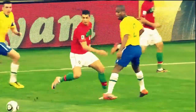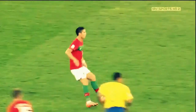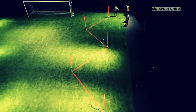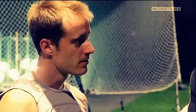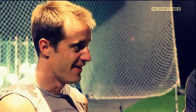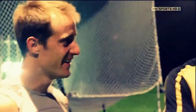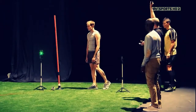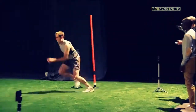In football, the ability to abruptly change direction is vital, so the zigzag course is designed to replicate what happens in a game. How well do you think you'll do on the zigzag? Me? Yeah. He kicks me. Let's go and do our thing. Come on, guys, let's give it a go. Take your marks. Get set. Go.